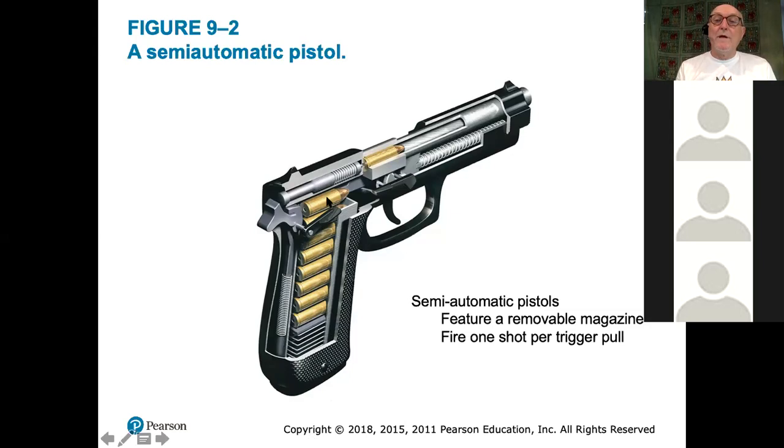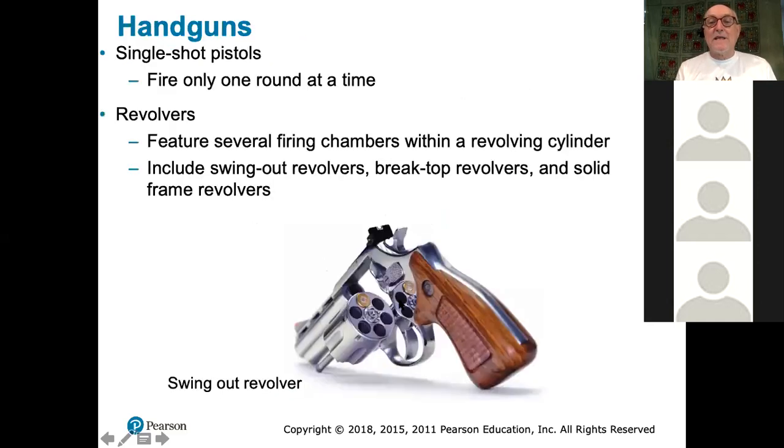There is an elaborate loading mechanism here. A bullet is picked up from the magazine and it is moved into this area here, which is called the breech, and is readied for firing. Now, it's called semi-automatic because with these guns here, you actually have to manually load the bullets into this magazine. Then, in most modern revolvers, they are called double action.